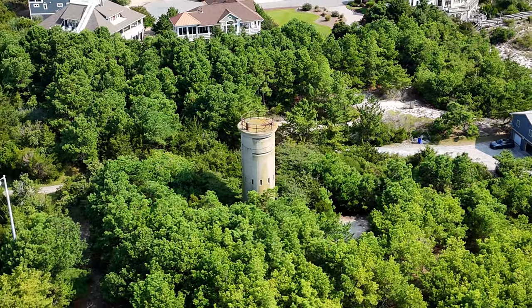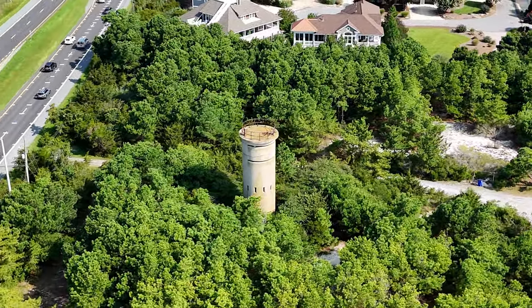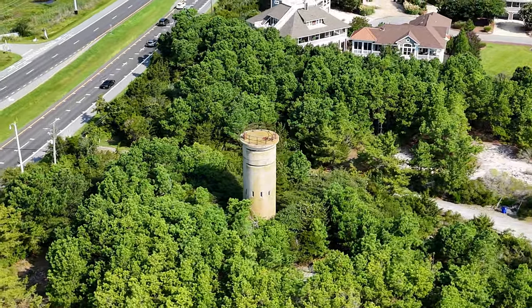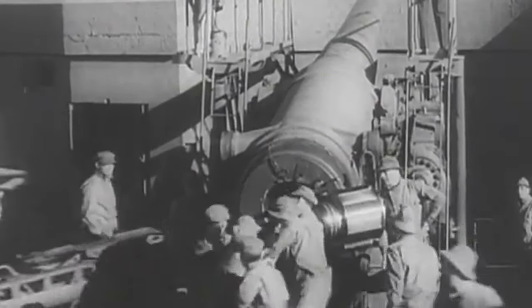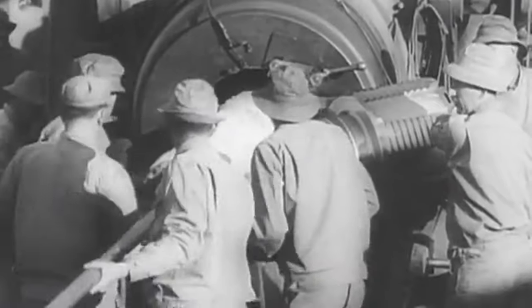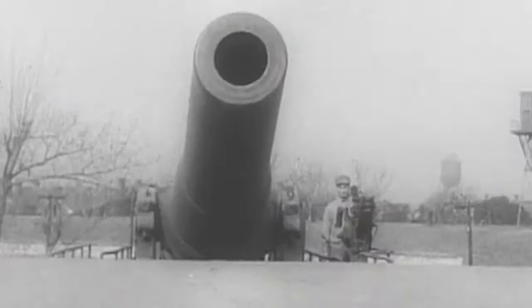Now, the way this coastal defense system worked was quite ingenious. When an enemy ship was spotted, observers in at least two towers would use their equipment to determine its exact location. This information would then be relayed to a central plotting room at Fort Miles. There, soldiers would use the data to calculate the ship's position, speed, and direction.